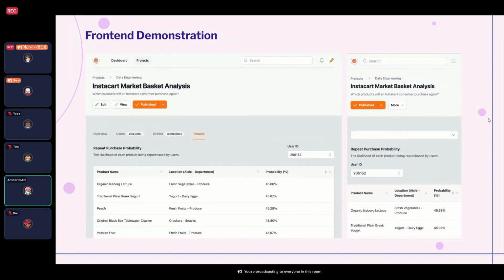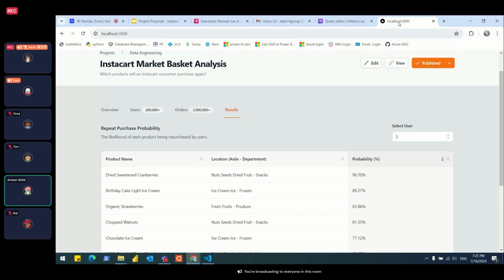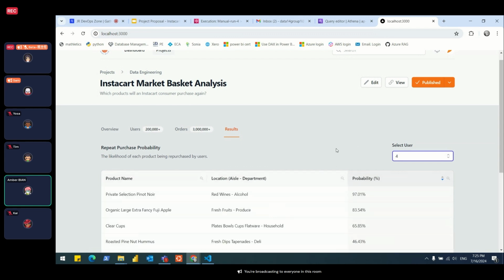Hi, this is Amber, and I'm going to talk about how our project isn't just about handling data in real time. It's also about giving you the power to customize how you use the data. Take the front end you see here. For example, you can simply type in a user ID and instantly you will get all the purchasing information for that user, including their likelihood to buy again and details about the products they are interested in.